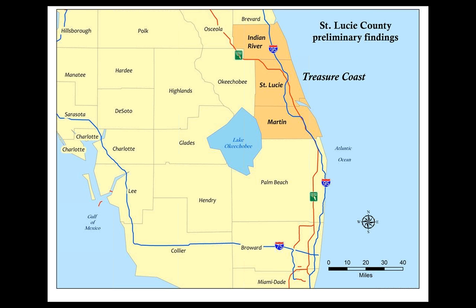We are located about 2 hours north of here in the Tri-County area, commonly known as the Treasure Coast, with Indian River to the north and Martin to the south. And all 3 counties are starting to look at the sea level rise and inundation analysis so that we can continue the effort that has been done in South Florida.